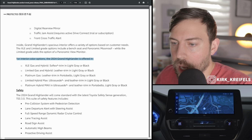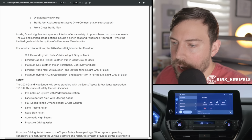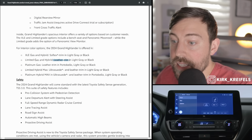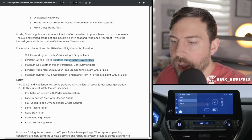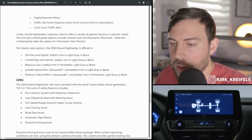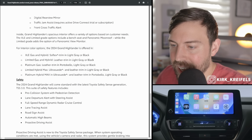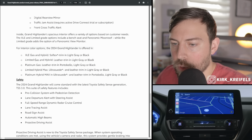So for interior color options, the Grand Highlander is offered in the XLE with SofTex in light gray or black. The Limited 2.5 liter hybrid or the 2.4 turbo gets leather, light gray or black. Platinum gas, so they're actually going to make a Platinum with just a 2.4 liter turbo. You can get it in Portobello, light gray or black, and leather, of course.